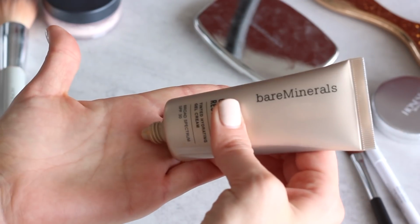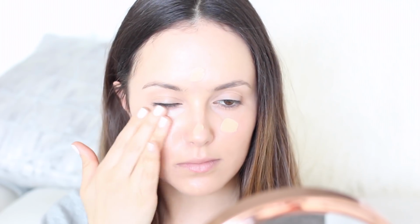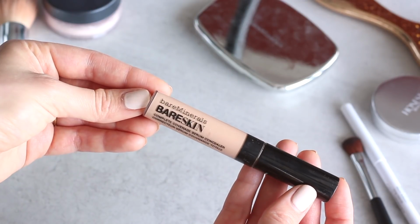Okay, so now I'm applying some tinted moisturizer. I'm using the Bare Minerals Tinted Hydrating Gel Cream in the shade Ginger 06. I'm using this instead of a foundation. It's very light on the skin, but I still feel like it does a really good job of evening out the complexion, which I think is what it's supposed to do. I just start by applying a few little dabs where I feel like I need them and then gently even it out. I find it's easier to just use my fingers.